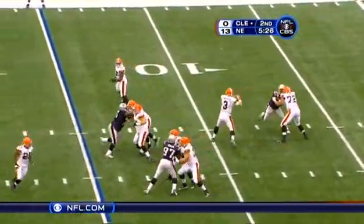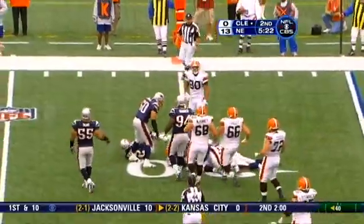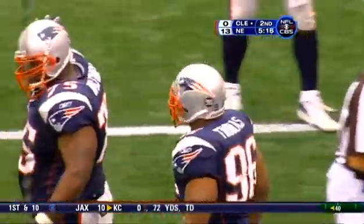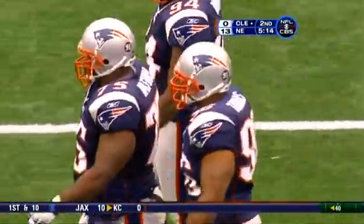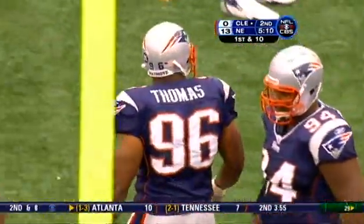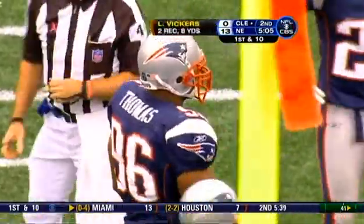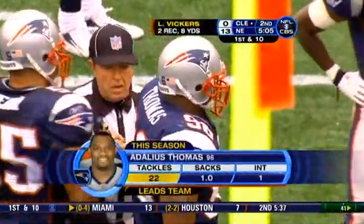Anderson with time, and the short flip now, and out of the backfield is Lawrence Vickers, and Vickers very close to back to the 20-yard line. And it is a first down. Dallas Thomas was there in coverage, but not before Vickers. And that was a good job of Derek Anderson of going through his reads.